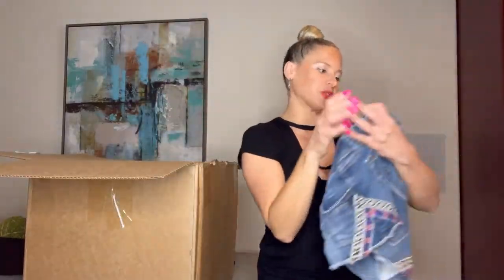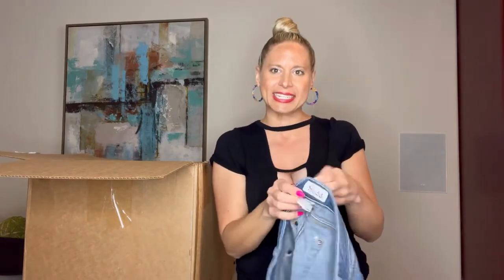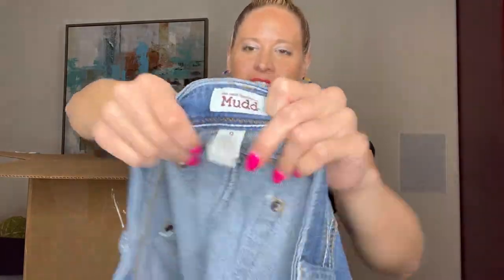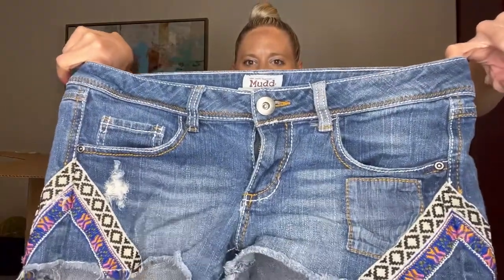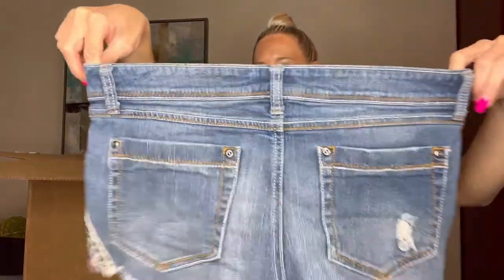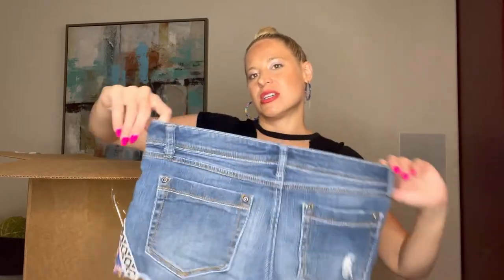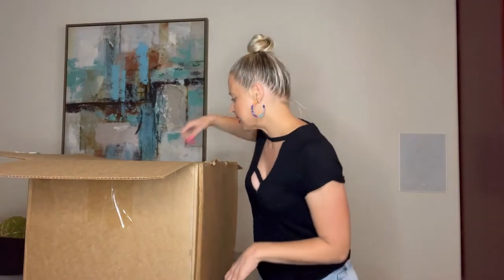Some denim shorts. These are Mud. Oh, taking it back in the day. I used to wear Mud all the time in middle and high school. These are size 9. They got cute little print on them. I kind of like them. I would definitely have worn these back in the day. I will probably put like retro, something like that, 90s Y2K in the listing as a tag.